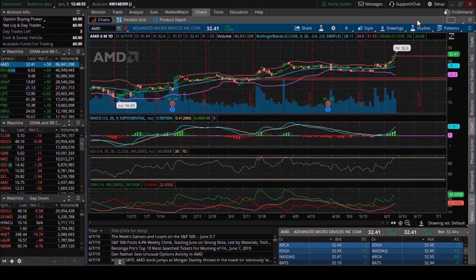Today is Saturday, June 8th, 2019, and today I wanted to work on building my watch list for Monday, June 10th. Although this is a watch list for Monday, June 10th, just keep in mind that these stocks could make their moves later on in the week. They're not just specific for that day, but they're definitely going to be stocks that I'm watching on Monday.